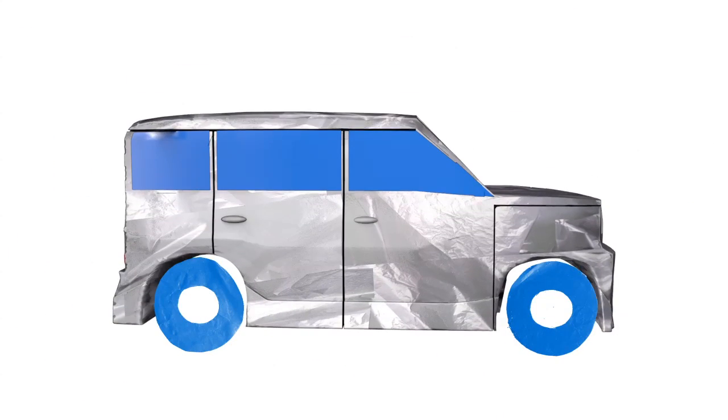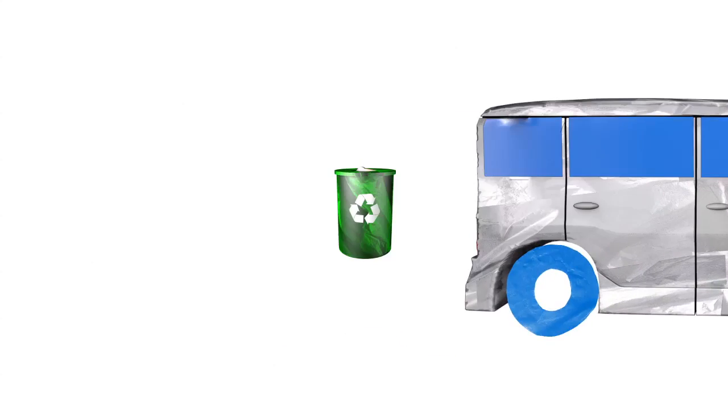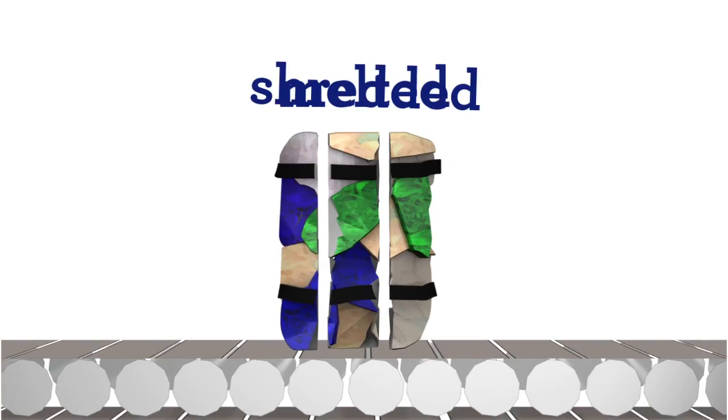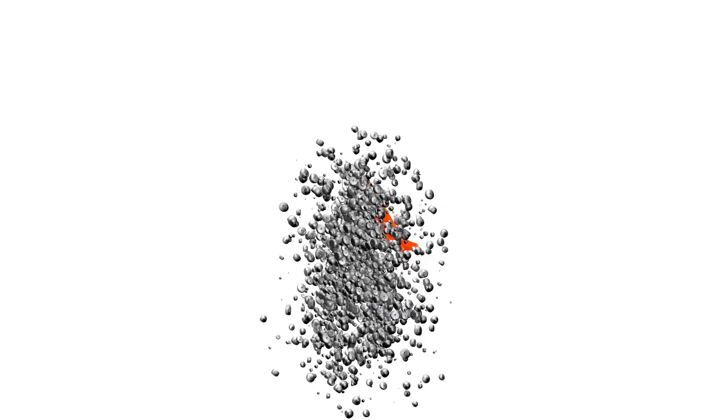But the real magic begins after you use plastic bags and drop them off at your nearest recycling location. Stores bundle the bags. Then they're taken to a recycling plant where the plastic is sorted, cleaned, shredded, and melted into pellets that are used to make things like lumber, furniture, and playground equipment for the outside of your house.